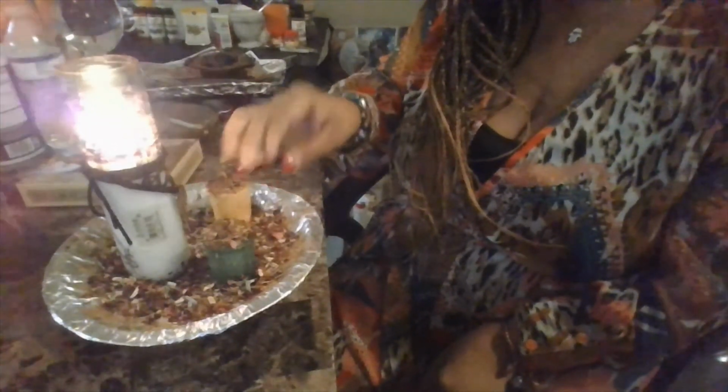And so yeah, everything that I basically stated at the beginning of the video, that's what I put as herbs and roots in this white candle, and then also on these two candles, as you can see. Lots of roots and herbs on both of them. So basically now what I'm going to do is light these candles.